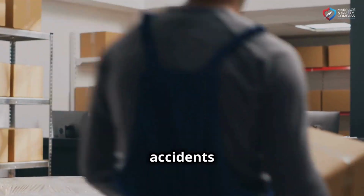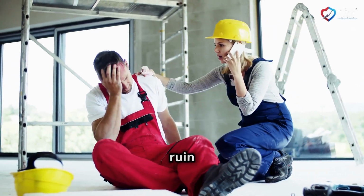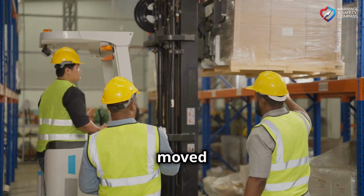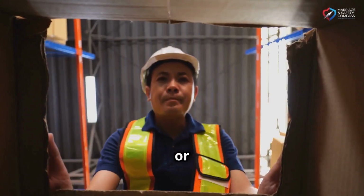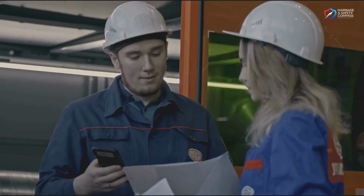But most of these accidents are preventable. Wear your hard hat. It only takes one loose object to ruin your day. Be mindful of your surroundings. Don't walk under loads being moved by cranes or forklifts. If you see something stacked improperly, speak up or fix it yourself. Remember, gravity is unforgiving.